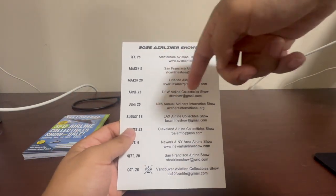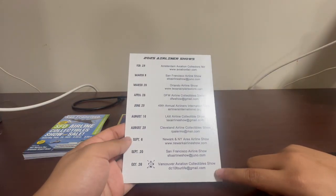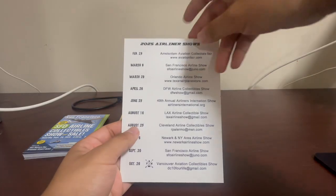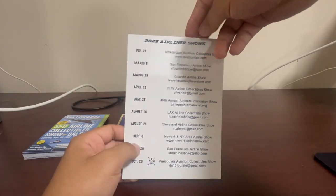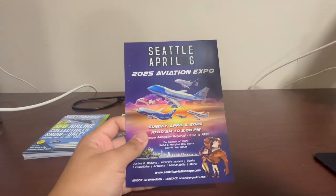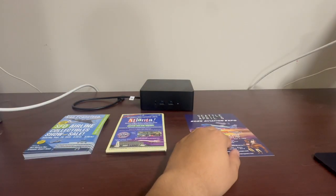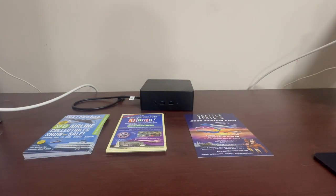We show you all of the other collectible shows. Of course, Airliners International, there's the LAX show, the San Francisco show is right there, and the Vancouver show. So really nice on how they were able to get all the other shows right there. But yeah, this is a thing from the past now, but I do like the flyer. My buddy Lucas did attend this show, and he got some amazing pictures.